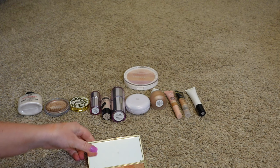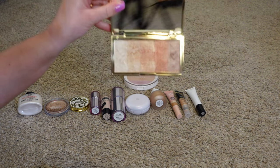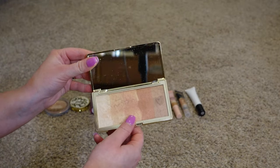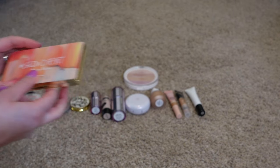This is really pretty. Who is this by? This is by, oh yeah, Touch and Soul. I keep this every declutter and rarely ever use it. And so because of that, I'm going to go ahead and declutter it.